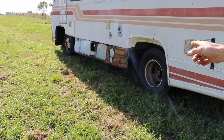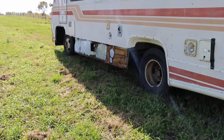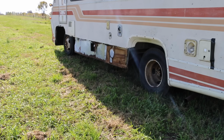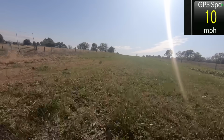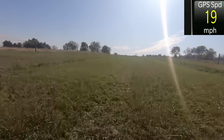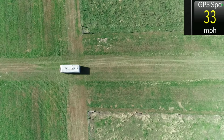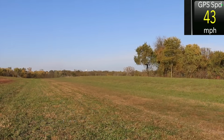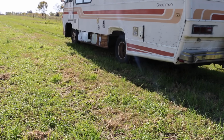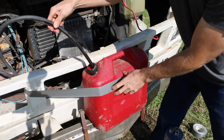I'm going to do a time run down the airstrip using gasoline, and then we'll see how the diesel fuel additive works as a gasoline substitute. We're going to try the Power Service Diesel 911 next.